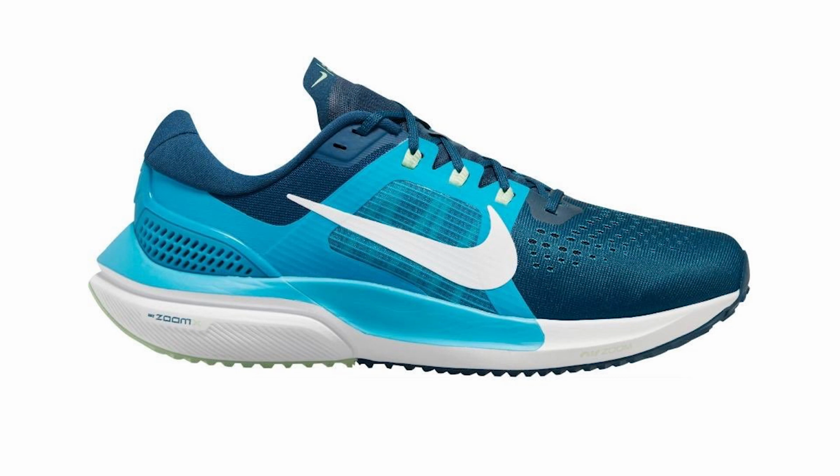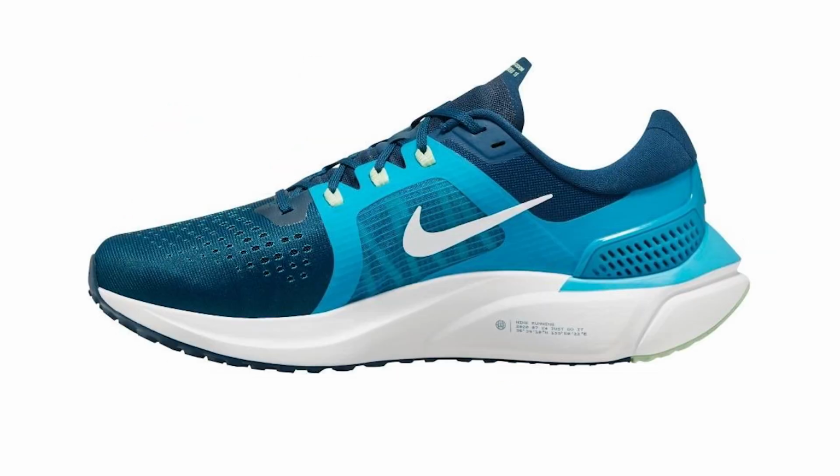Currently no exact release date, but we're looking probably for early next year. So Zoom X foam and bigger Air Zoom unit sounds like an upgraded Pegasus to me. So looking forward to that.